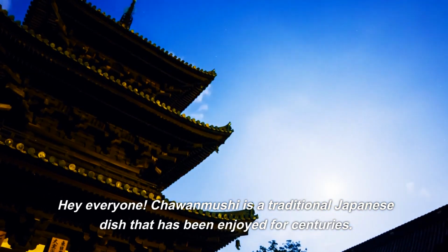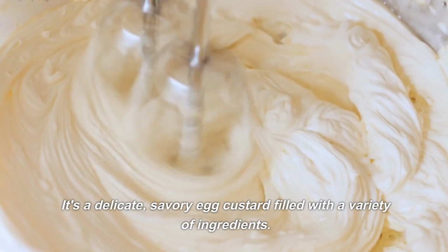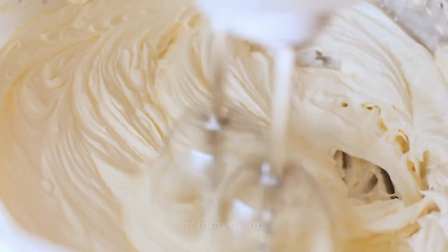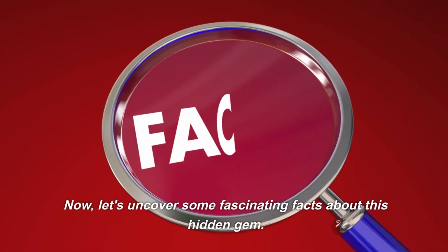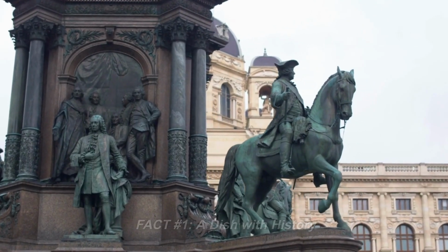Chawanmushi is a traditional Japanese dish that has been enjoyed for centuries. It's a delicate, savory egg custard filled with a variety of ingredients. Now, let's uncover some fascinating facts about this hidden gem. Fact number 1, a dish with history.